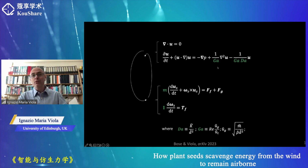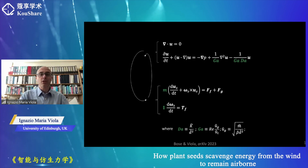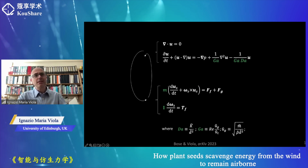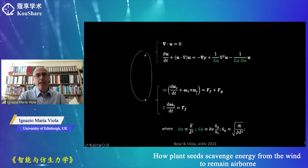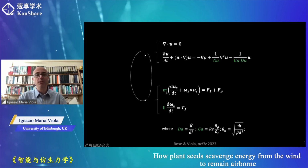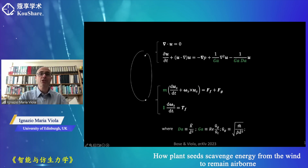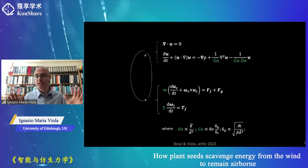If the plate is free to fall, then you also have to couple them with Newton's Euler equation of motion. And what you see here is that if we couple these four equations together, they only depend on the Galilei number, the Darcy number, the mass, which in this case is written in non-dimensional terms, so it's the mass divided by rho diameter cubed, and the inertia, also written in non-dimensional terms. So we have 4 parameters here. The inertia, we don't consider it because if we consider a uniformly distributed mass, the inertia is fixed.